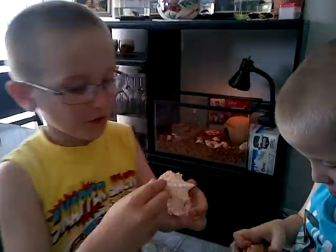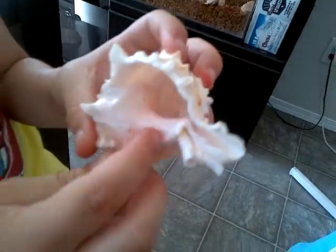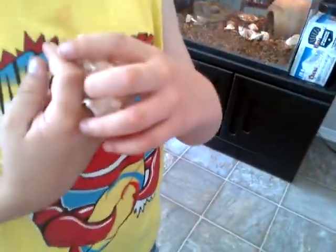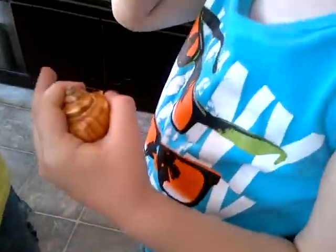So they've got some shells. They technically put their little tail here. They go through the end of it. I can feel the end here. Now your hermit crabs aren't big enough for that shell yet, right? Yeah, because they have to move on to different sizes.